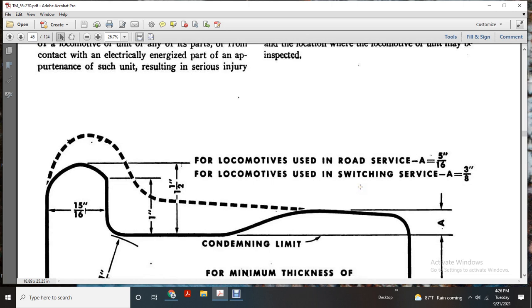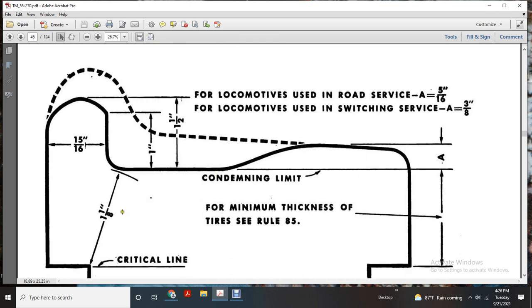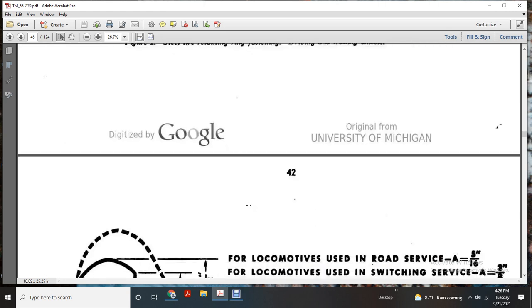Shifts for locomotive road services A is 15/5/16. Locomotives within switching service 3/8 of an inch condemning limit, 5/16, 1 1/8 of an inch critical for minimum thickness of the tire. C, Rule Number 85.